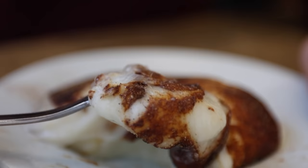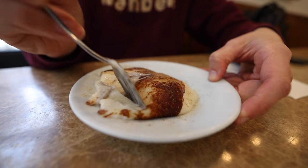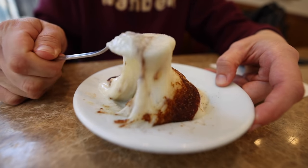Oh my gosh. I'm not going to be able to talk for a while. It's like milk pudding flavor in this mochi, marshmallow, gooey form. I'm glad I got a little bit of cinnamon on top to help enhance the flavor. We got ours with the burnt sugar on top, which is a nice addition for me as well.